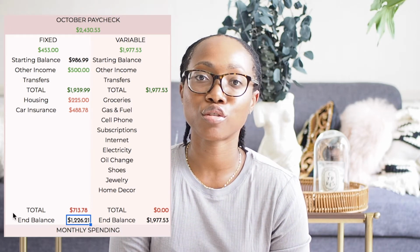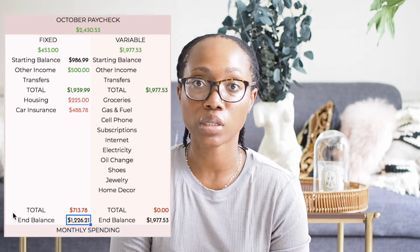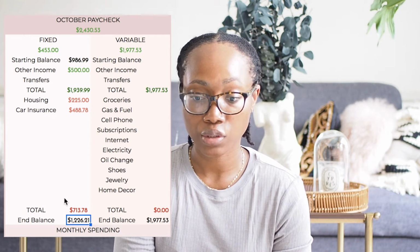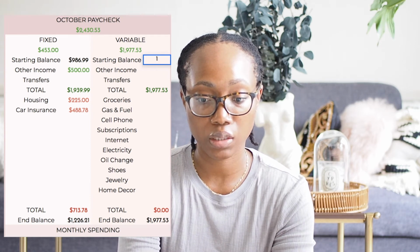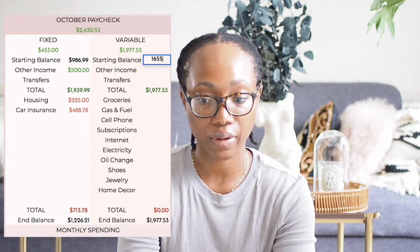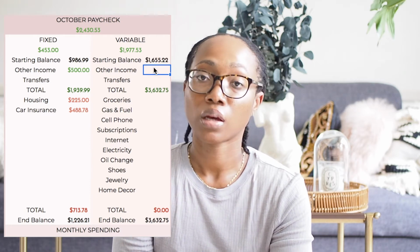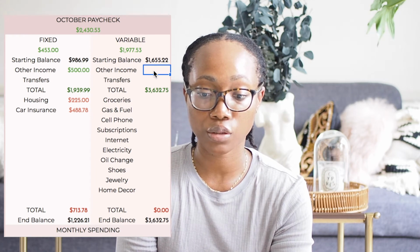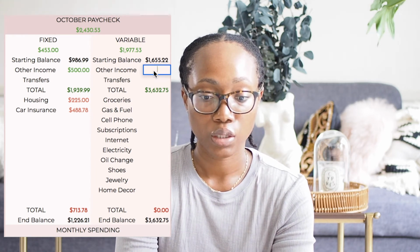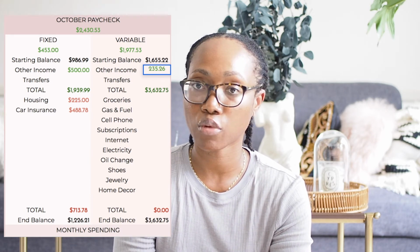Next, we're going to move on to the variable spending, which is where I do most of my spending, and therefore that's why most of the money goes there. The starting balance in this account is $1,655.22. Like I said, I split the direct deposit for my second job as well, so this is going to be $235.26 approximately.